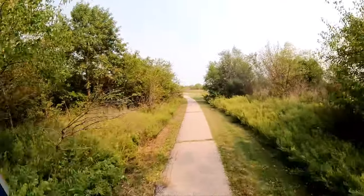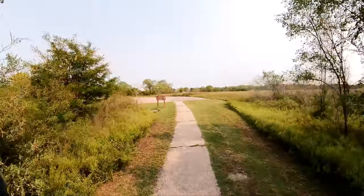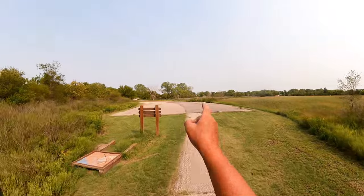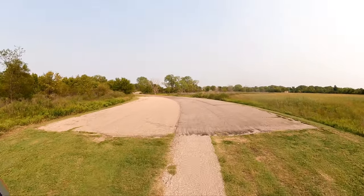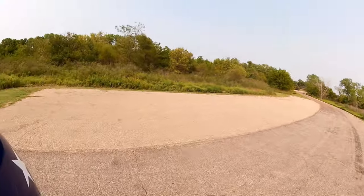So this kind of cuts through to the day use area. If you go on up and make a left, you'll be at the water.